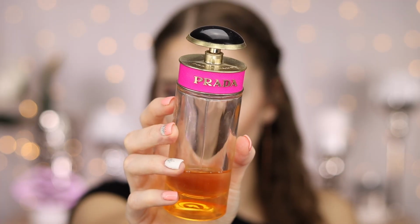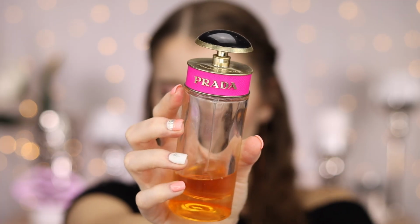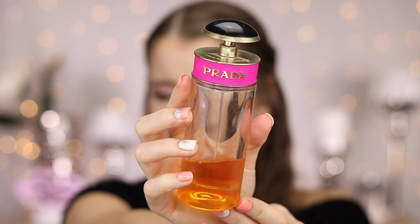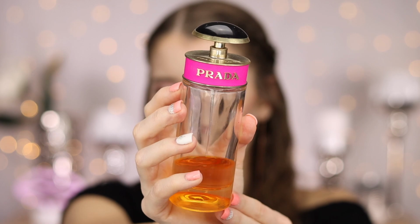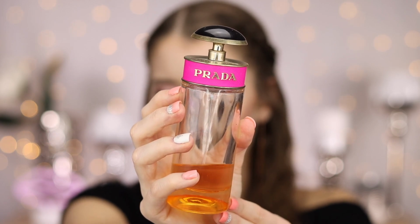So my last recommendation for you guys is a perfume. This is my favorite perfume, and I'm almost out of it. And it is the Prada Candy perfume. I'm pretty sure it's not even supposed to be this color, but mine is old. I have been saving it. I need to get a new one. But this perfume smells so good. Once again, if you like very sweet smelling perfumes, you will love this.